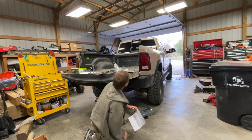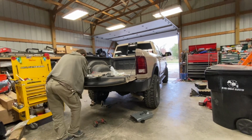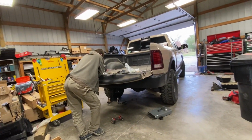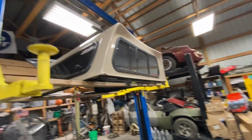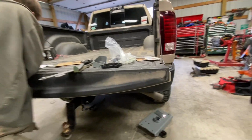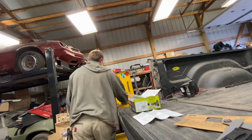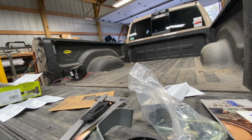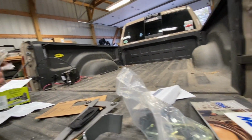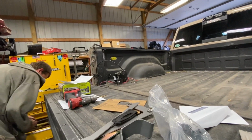So current state of the Power Wagon. Naked. Its hard top is off. Its storage system is out. And it's getting a gooseneck plate. Well, turnover ball. Turnover ball. Same stuff that's in the Chevy truck. I'm sure this is gonna work.